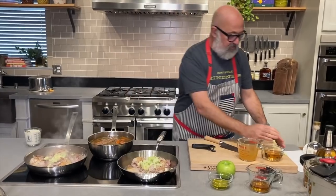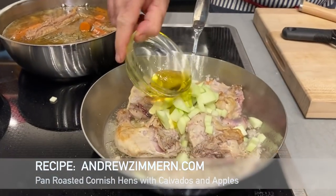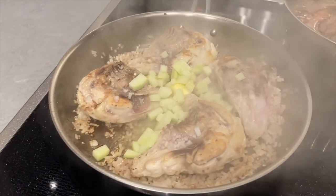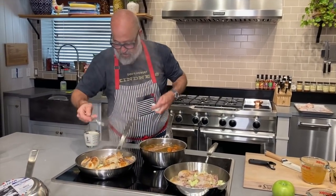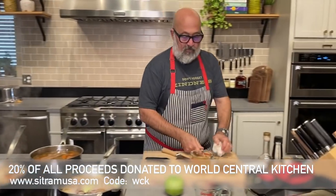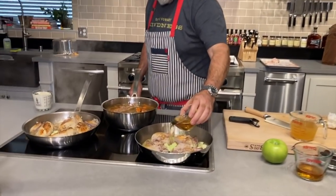My apples. And let them start caramelizing. A little bit of my oil that's going to emulsify into the sauce. There we go. Look at that beautiful crispness. All right. Calvados.